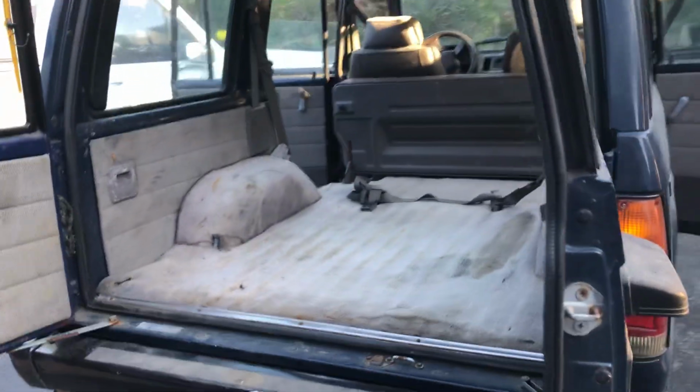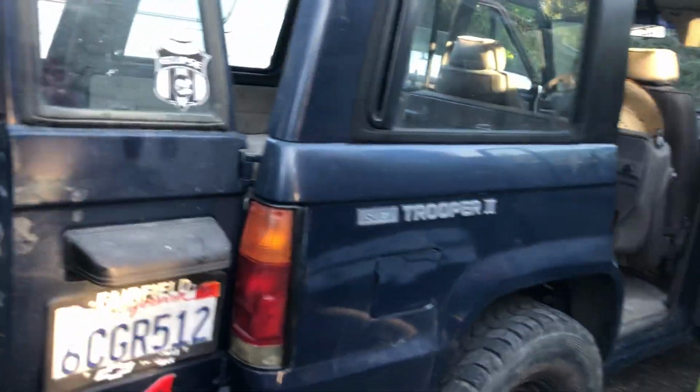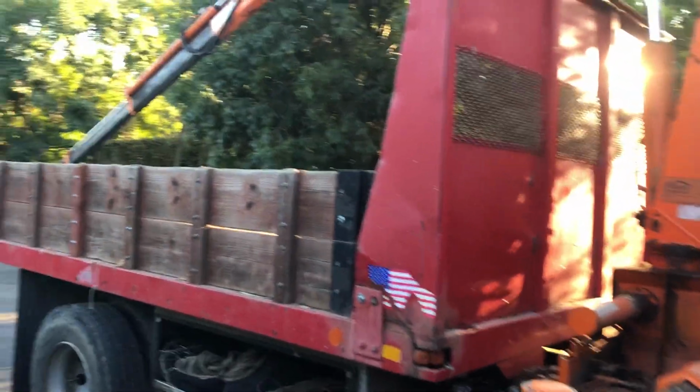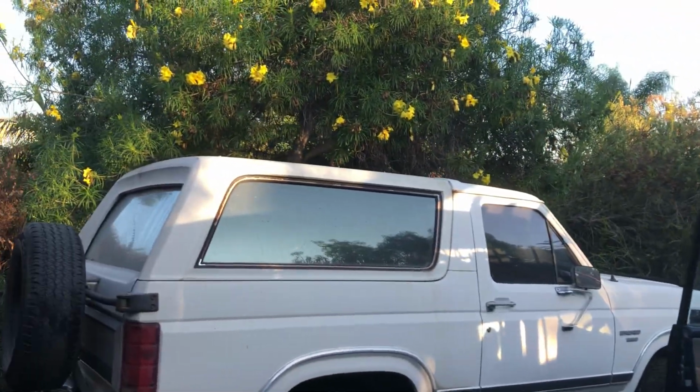See, here it is. Look at my beautiful car. I love this thing. $3,000 of classic car right there. Look, there's another classic car, a 1993 Mack Midliner truck from France. My crane on it. See, I got all kinds of classic cars. That only cost me $6,000. Had to paint it though.